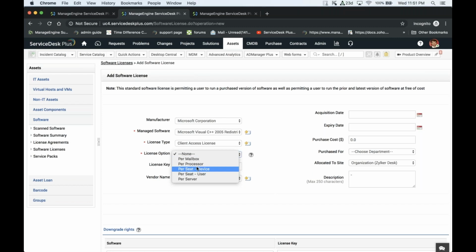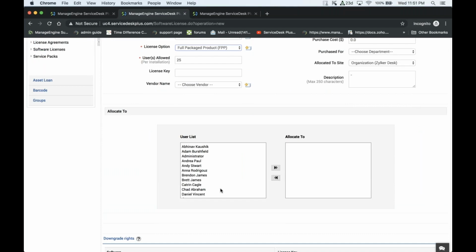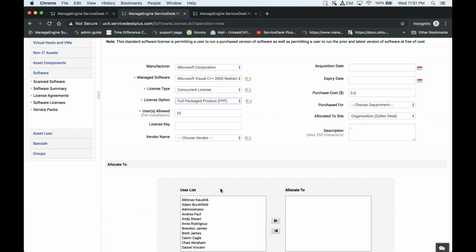So you've got 100 computers accessing a central resource, then I can go with per seat device license, per seat user license, right, and also per server licenses, right? So those are the options available for client access license. Concurrent licenses at any given point of time. Okay, so 25 users are allowed to access a specific resource. If that is the case, I can choose concurrent licenses, choose the license option, and associate users who are eligible to access the application or the resource.